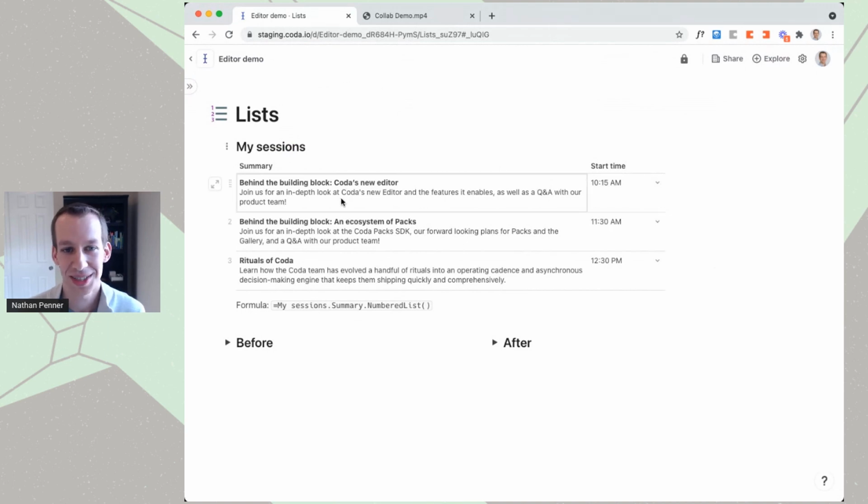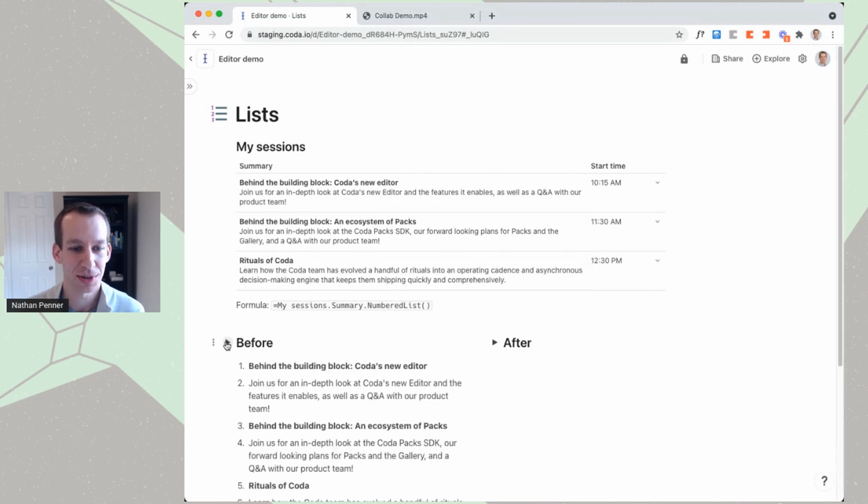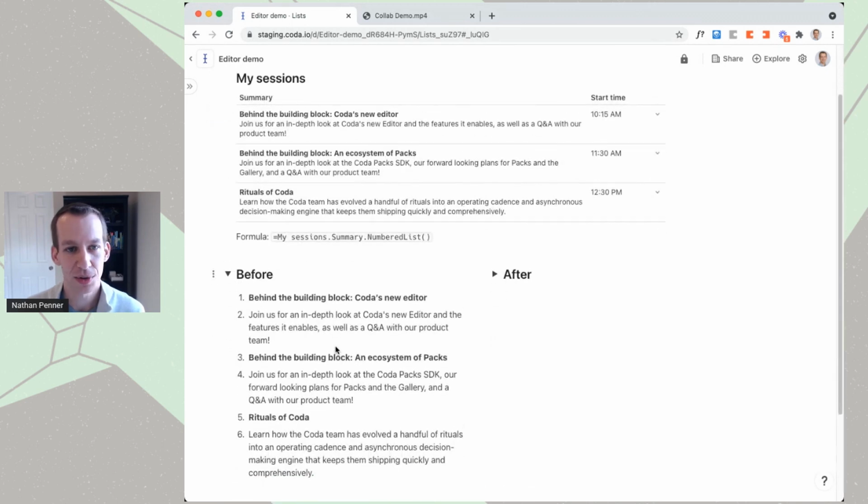So imagine you have a table like this, and it's a list of sessions that you're planning to attend today. And if you want to put those into a nice numbered list of what am I doing today, 1, 2, and 3, you can write a formula like this that says I want to take this table, pull out the summary column, and create a numbered list from that. And what you would hope for is number 1 for each row, number 2 for here, and number 3 for here. What you would actually get before is not that, but you would get a number for every single row within every line within every row.